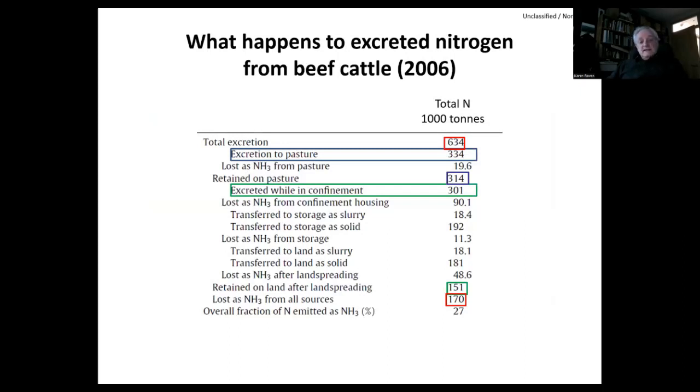So in terms of the cattle industry, the excretion of nitrogen, that 634, that 1,000 tons I mentioned, about half of that is excreted on pasture, and about half of it is excreted in confinement, in various kinds of confinement systems, feedlots, dry lots, and so on. And of the nitrogen that's excreted on pasture, very little of it is theoretically lost. Only a small amount, maybe 5 to 10%, as ammonia. Quite different for nitrogen that's excreted in confinement. And when you look at all the different loss pathways, I won't go through them all, but only about half is retained and about half is lost. And most of that loss is as ammonia. And if you look at the overall cattle industry, 27% of all the nitrogen in that system from manure is lost as ammonia. So next slide.